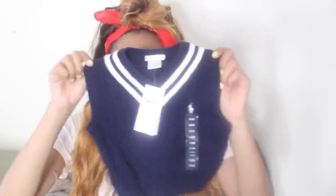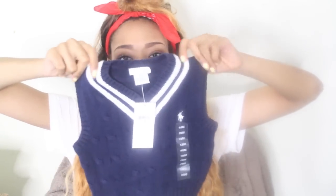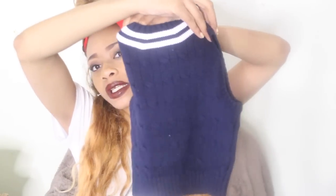Next thing I got was this V-neck Ralph Lauren vest, and it's just navy blue, and it has white lines all over there. And the back looks regular. This was $39, and I think I got this on sale for either $20 or $15, which is a very good price.